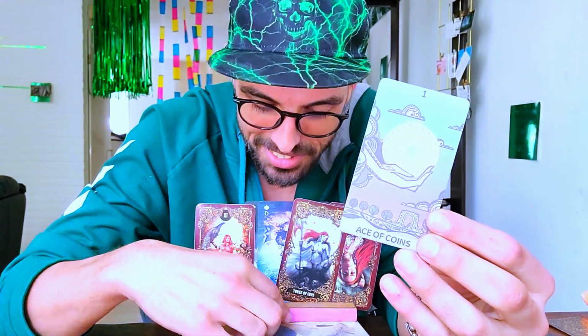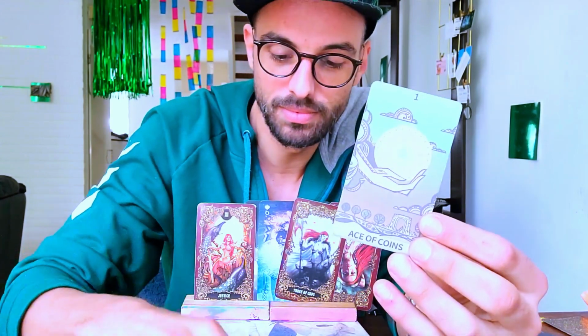Okay, and then these cards. You got four for some reason. The other groups got three. Lucky. So this has to be our coin, right? Our second coin. An opportunity from the sky. It's going to surprise you.